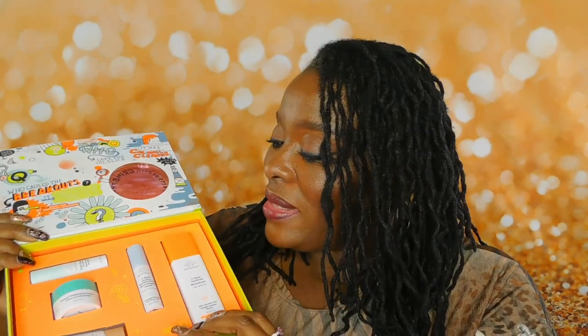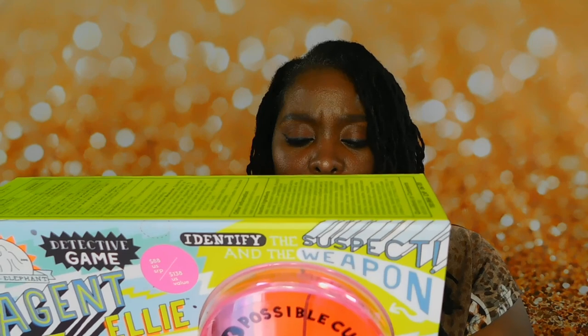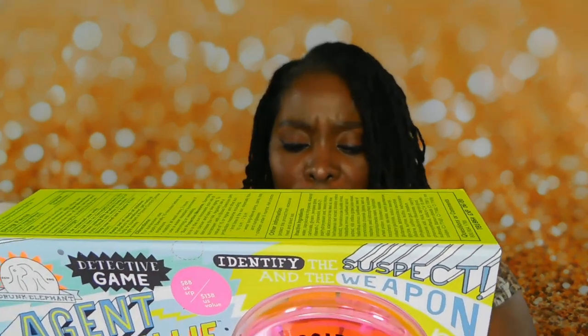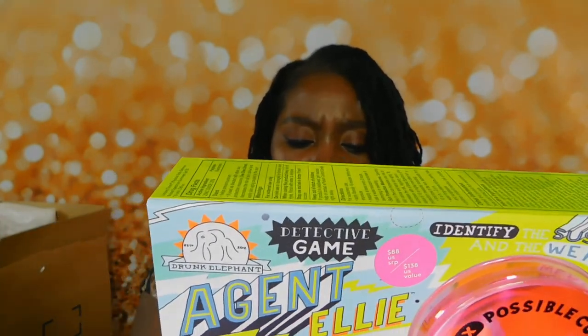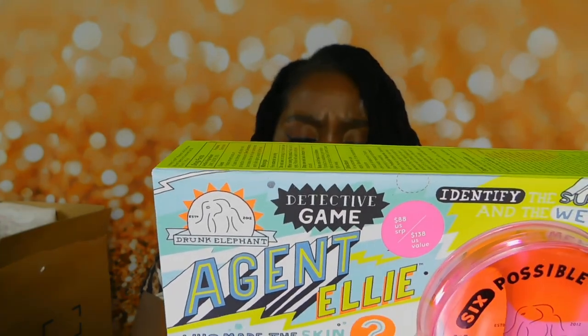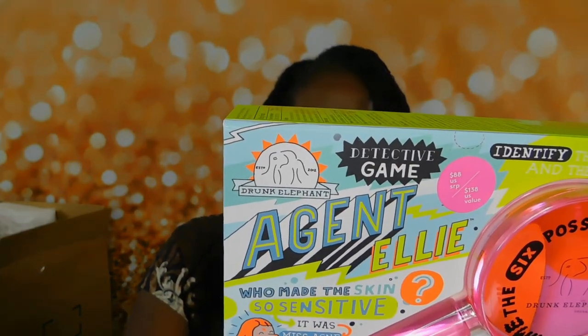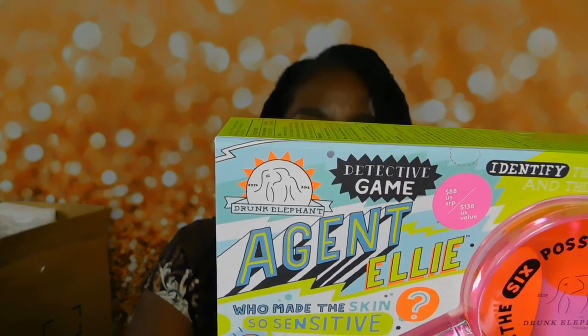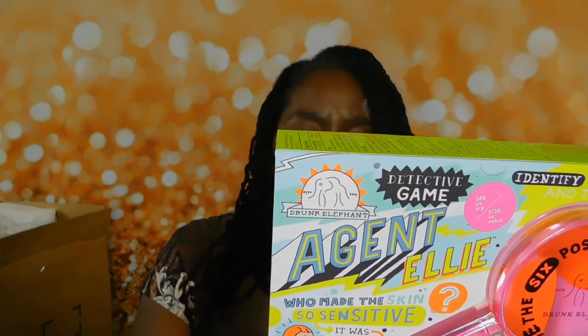So this is the day set, and it comes with the C-Firma Day Serum. It comes with the polypeptide cream, the B Hydra intensive serum, and then it comes with the Shaba, sorry, I need to put my glasses on. The Shaba Complex eye serum, and then it comes with the Umbra Tint Physical Daily Defense sunscreen.